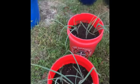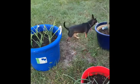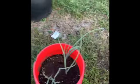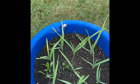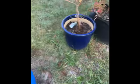So yeah, these are the onions. Y'all, smells good. Green onions in the house. So we're gonna have to clip some of these and use them tonight. And then over here is our Spanish Benty garlic. So that's kind of cool.